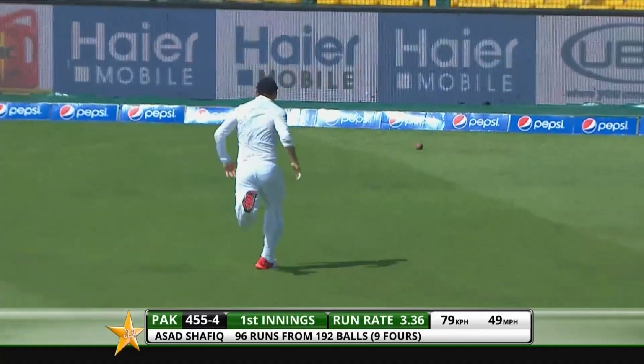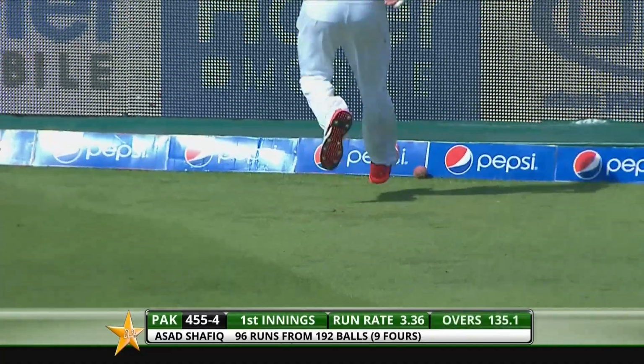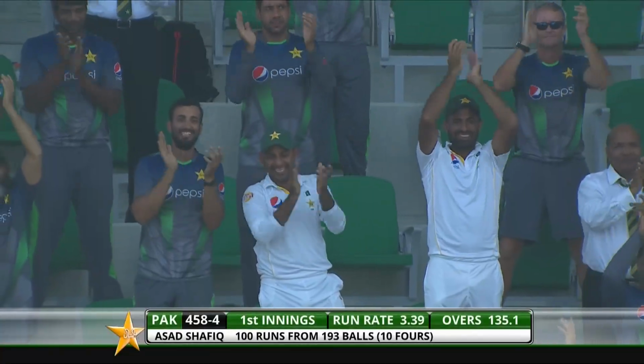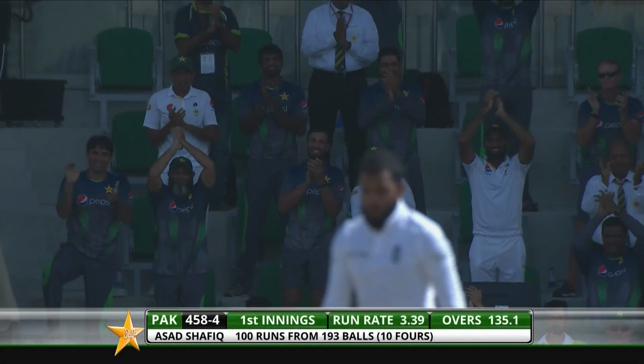Will that reach the boundary? If it does, it's going to be 100 for Asad Shafiq, and yes, it touches the rope. Another moment where the dressing room would stand up. There they are. What a knock from Asad Shafiq.